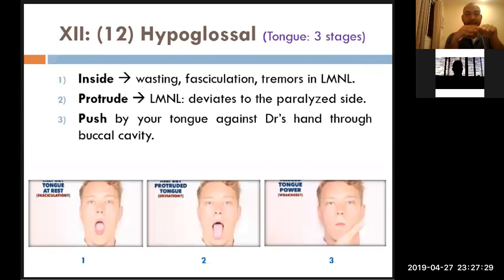Then ask the patient to protrude the tongue outside and check the power of the tongue. When the patient protrudes the tongue, it is two halves. The right side is pushing like this and the left side pushing like this. They are equal, so the tongue protrudes straight like this. When there is paralysis of one side, the tongue will deviate to the same side as the paralysis. Because of the tongue muscle like this, if I have paralysis on this side, it would move like this, deviated to the same side of the paralysis.